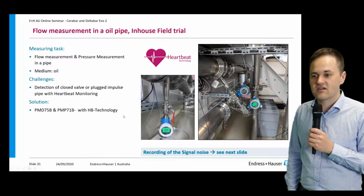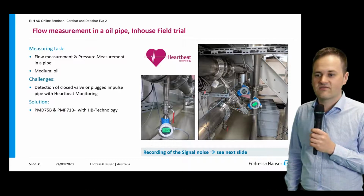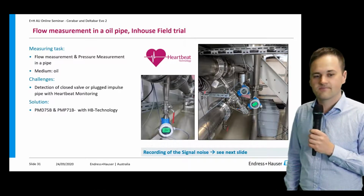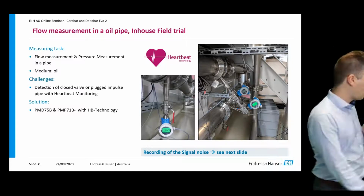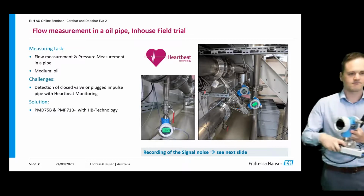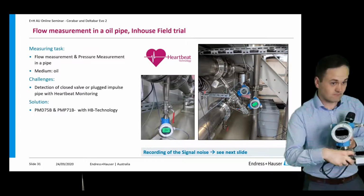So you can see here, we utilized a PMD75B and a PMP71B with Heartbeat technology, which is the one that I had over here before, which is the differential pressure. This one here.